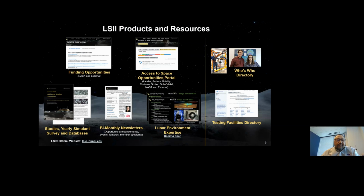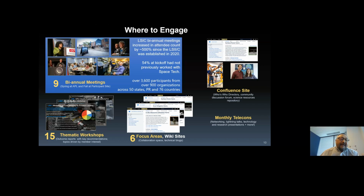So here's some of the products and resources that LSIC has to offer. Again, we cover what the future funding opportunities are in NASA and how to engage with them. We have bi-monthly newsletters. We have simulant databases and surveys. We have a who's who directory. We also have a testing facilities directory, a portal with access to space where various companies can actually put their own entries in if they have missions coming up with available payload space. And we actually have a Lunar Engineering 101 set of videos coming up soon that are a valuable resource and point to more detailed information on the lunar environment and the technologies that may be available.